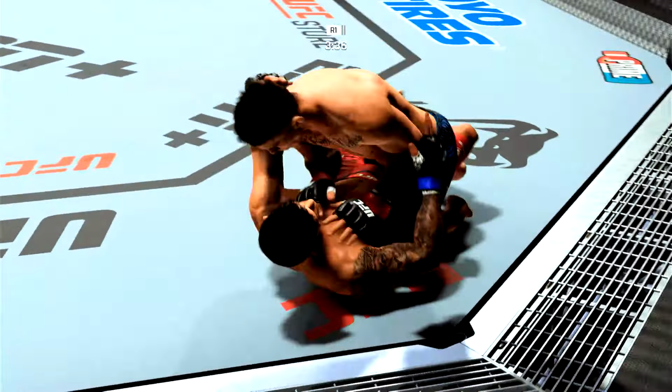Good ground and pound here. Oh, and there's another ground strike for good measure. Continue. An elbow! Oh, man, another strike gets through. This could be over soon. Two minutes have expired in our opening round.